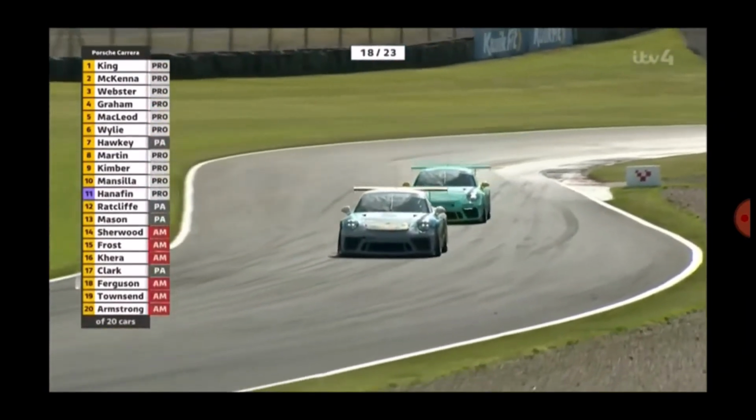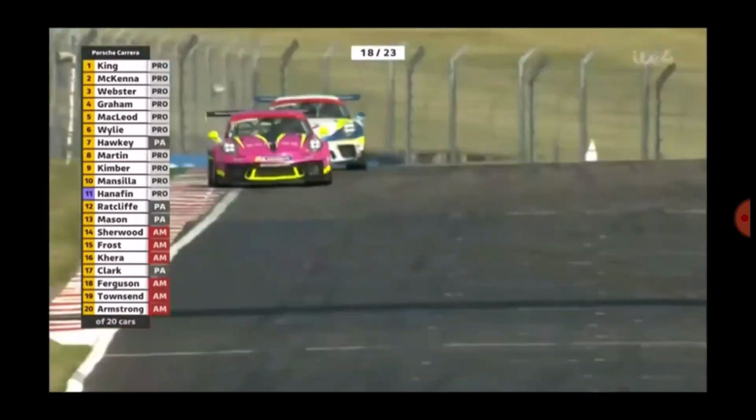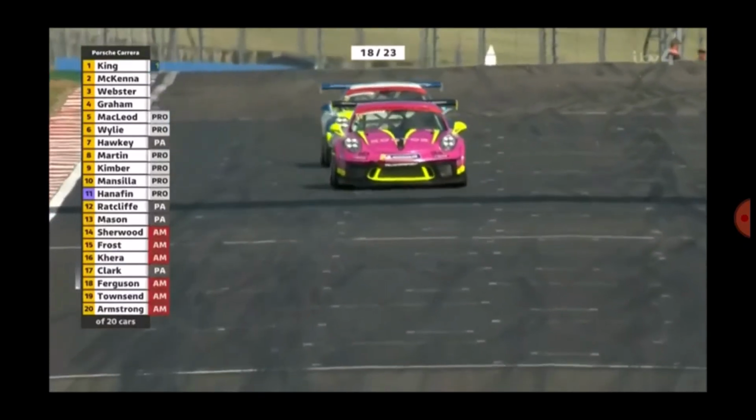Brookspeed with a renewed attack this season as well, which is good to see, and Mark Kimber trying to fight back as best he can. Right now, Harry King is the leader by 3.4 seconds.